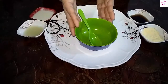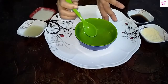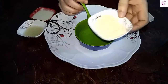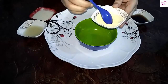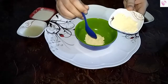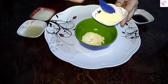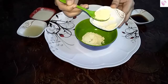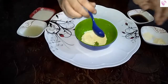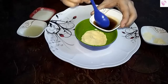Friends, I take a mixing bowl and a spoon to mix all these ingredients gently and properly. So at first I take gram flour, 2 tablespoons. You can use this face mask on your full body. Then I take honey, 1 tablespoon.